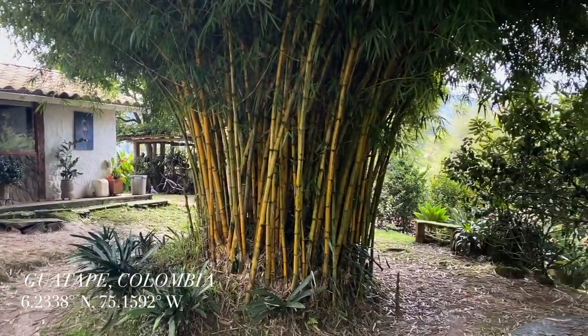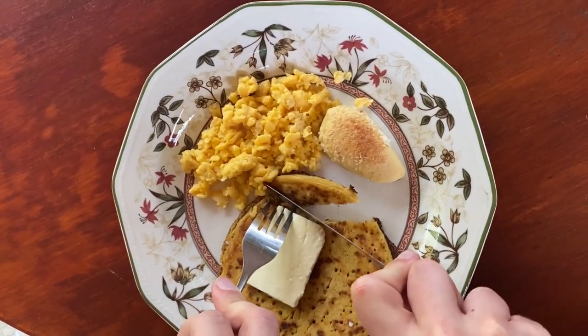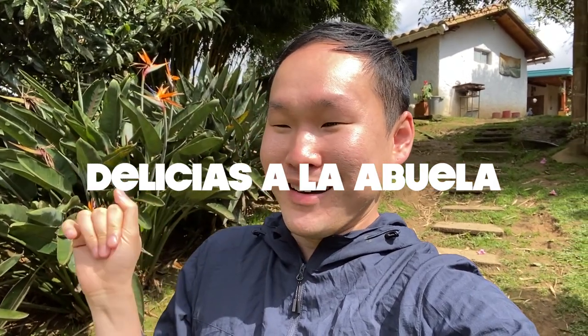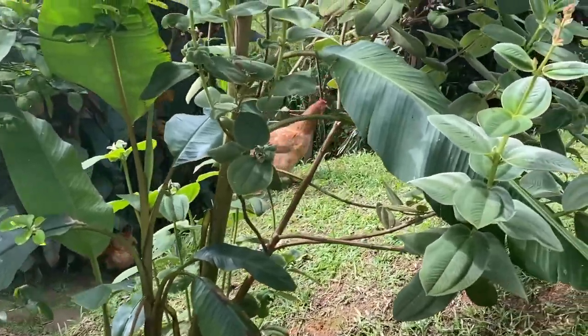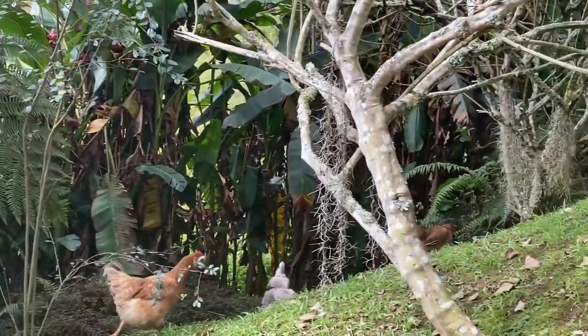Morning, bestie. So we are in the Colombian countryside for a little breakfast on our day trip to Guatapé, but we are gonna be exploring another small town first. So first, we're at Deliciosa a la Abuela. I apologize for my Spanish accent and butchering such a beautiful language, but we're here for breakfast and it's this cute farm in the countryside. There's little chickens and roosters and all these beautiful flowers and plants all around.